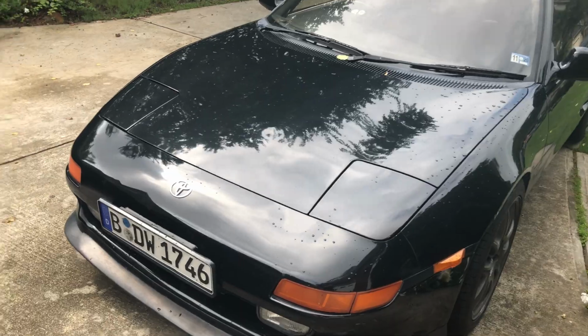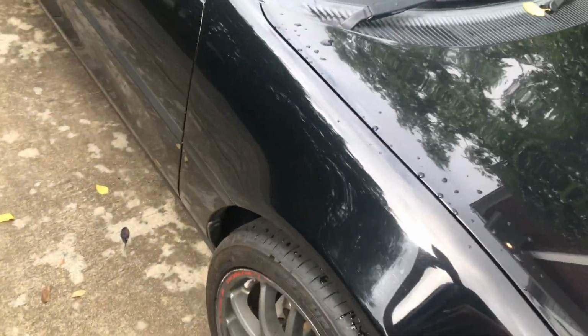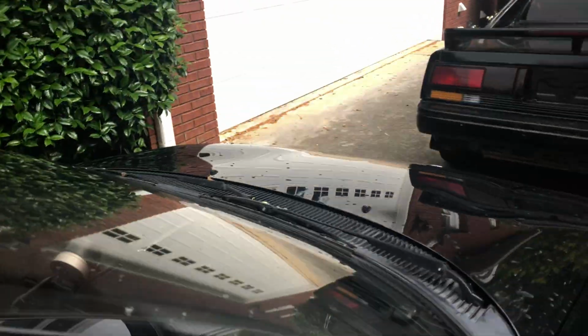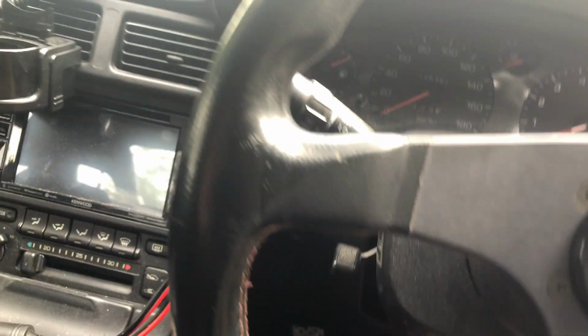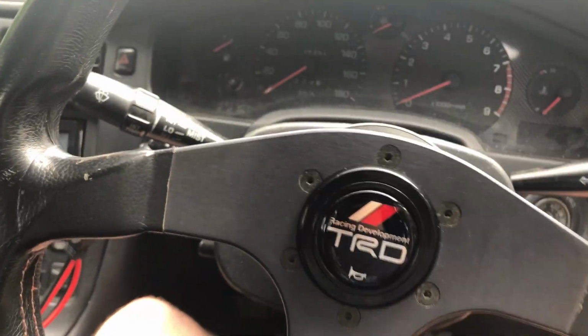So next we have the SW20, and we're actually going to get in on the left side, because contrary to the AW11, this car was built over in Japan, and it was made for the Japanese, so we're coming in on the left side. And since I have to use this car to drive, I'm going to the eye doctor. We'll take a closer look.